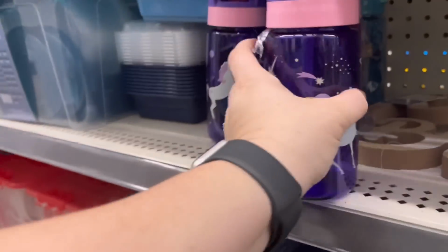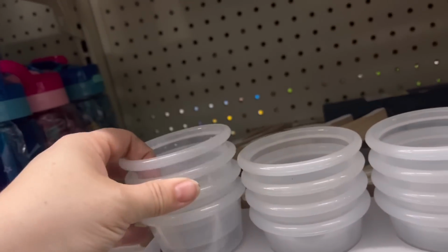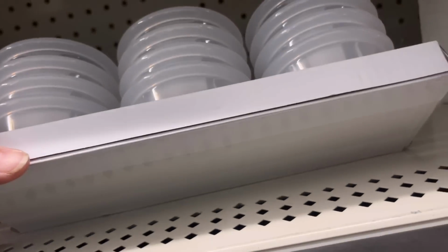I need to take some time, look for the lids. I'm even gonna go look over there where the other storage containers are, because what are we gonna do without lids? Green Dot. What are these? Where are the lids?